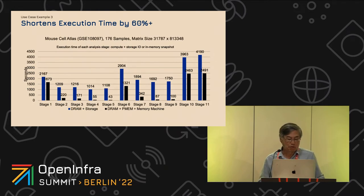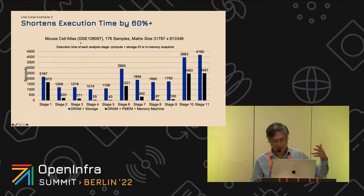So overall, what this does is reduce runtime. This was an 11 stage genomics workflow for a single cell RNA sequencing. And the higher these lines, the worse the performance is. So the lower, the better. Those are in seconds. So bottom line is you can see for each stage how much we improved the execution time or runtime. And overall, we reduced this runtime by 60% using our memory tiered operations using Intel Optane.